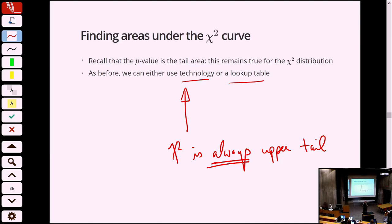Now, if you're doing that for a normal, what command would you plug into R? 1 minus the p-norm, because p-norm goes to the left, so you would do 1 minus to go to the right. Somebody take a guess, if you have the slides in front of you, that's cheating, about what the function in R might be that would give us the area under a chi-squared curve. Given that we've used p-norm and q-norm, what's the logical thing they would have called it? P chi-square. Q chi-square.